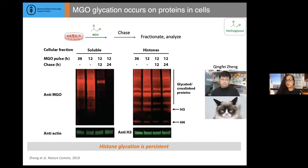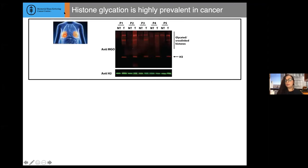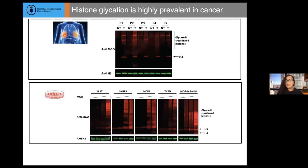So even though we chased off the MGO, even though there's cell division, there are still MGO adducts on histones. And more importantly, this was an experiment where we added exogenous MGO. If you look at a condition where MGO is endogenously generated, such as in breast cancer, and we were very lucky to have access to these breast cancer patient samples, 5 different patients, non-tumor and tumor from each of them, there is really substantial accumulation of histone glycation in these patient samples. And indeed, we also looked at breast cancer cell lines as a model system. We gave up on humans as a model system. These are 4 different breast cancer cell lines compared to 293s. And what we found, which was really interesting, is that these breast cancer cell lines are all very sensitive to methylglyoxal, and they accumulate these histone MGO adducts much quicker.